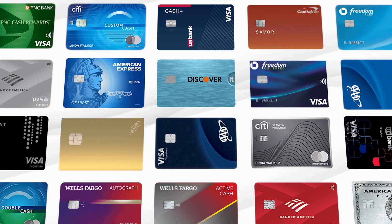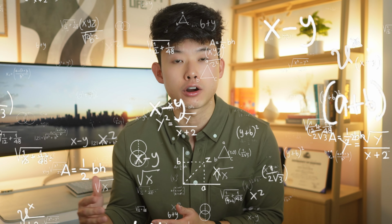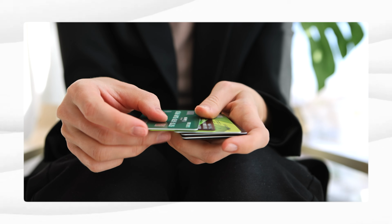There are over 1,500 different credit card options available in the US, which means there are millions of possible credit card combinations to choose from. Contrary to popular belief, you don't need 10 plus credit cards in order to play the credit card game effectively. And so if you want the minimum number of credit cards that will reap the maximum amount of rewards, this video is for you. The truth is, you really only need these 5 credit cards in your wallet.